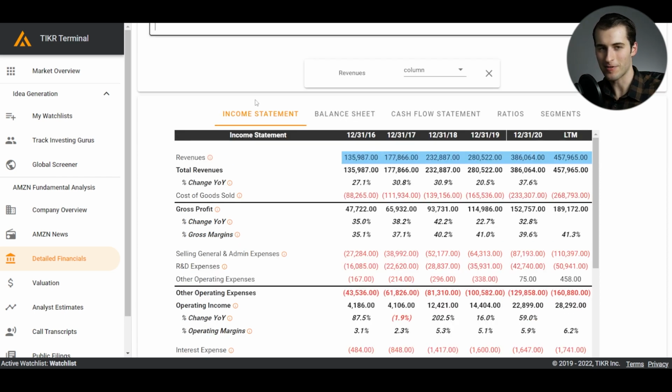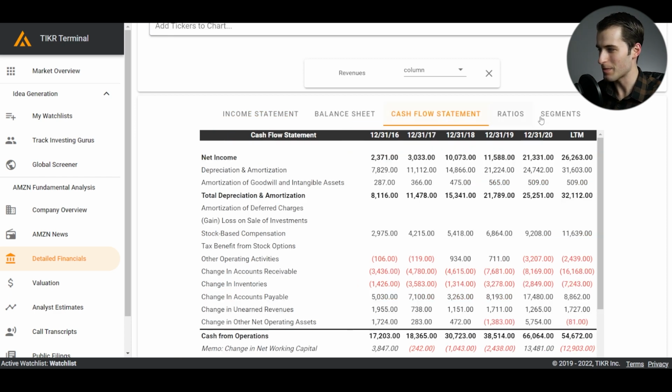Sure, anyone can grow revenues, but if your expenses are growing in huge ways as well, who really cares? What really matters is the cash flow. So we're going to go over to the cash flow statement. This is the lifeblood of the business. Free cash flow in particular is what I like to look at because that is money that the company can do pretty much anything with. They can use that money to pay down debt, buy back shares, invest back into the business, pay out dividends, whatever they want to do.